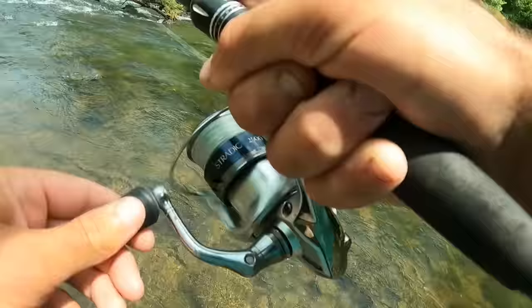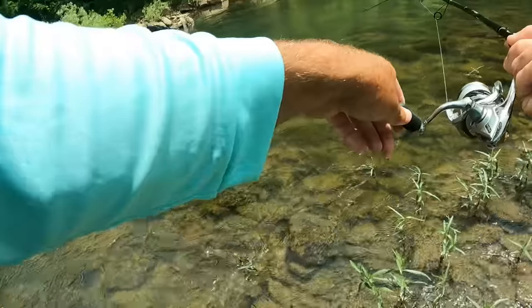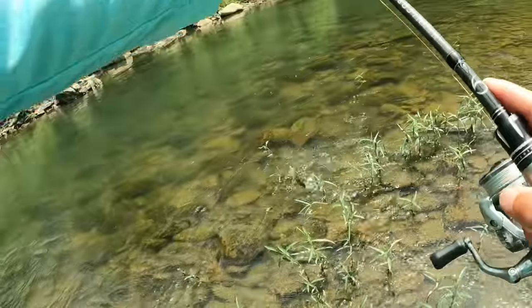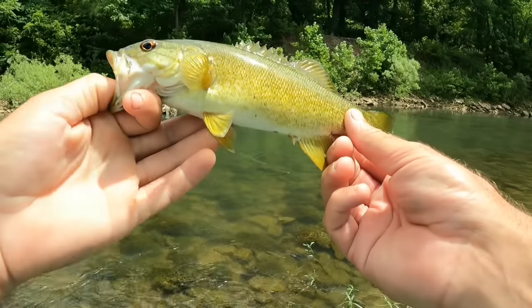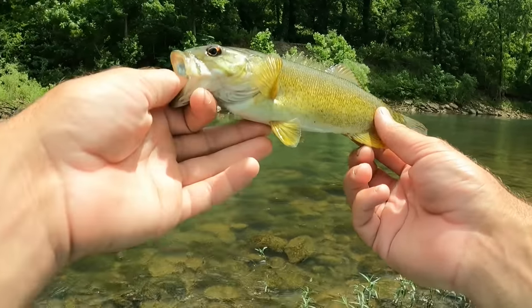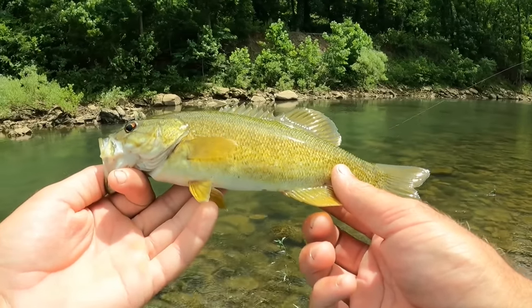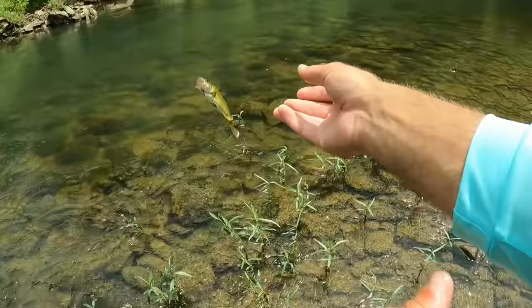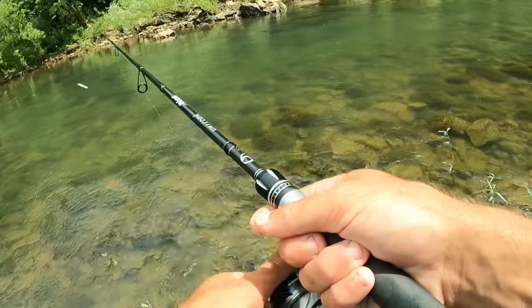Smallie! Another fast one. Wow. Oh, you got one behind yours? This creek definitely doesn't seem to have a whole big population of big ones. At least we haven't seen very many big ones out here today, but these little guys are, oh, he ate it. Oh, he spit it out. Golly, they're aggressive in this spot. Can I send you back? They're feasting right now.